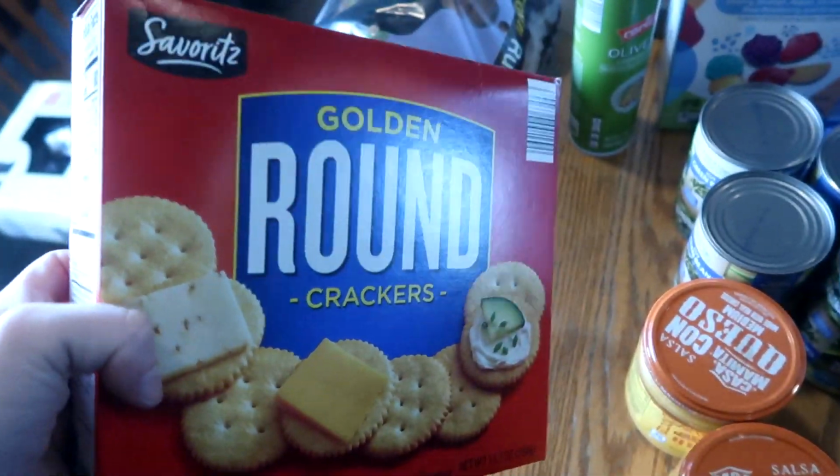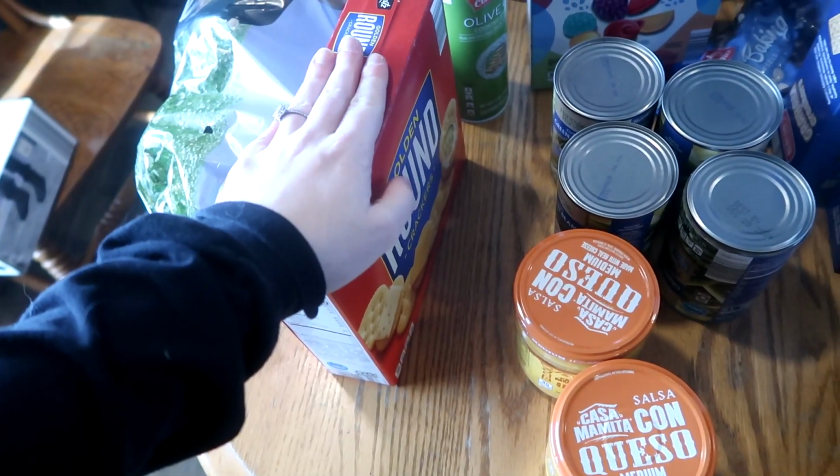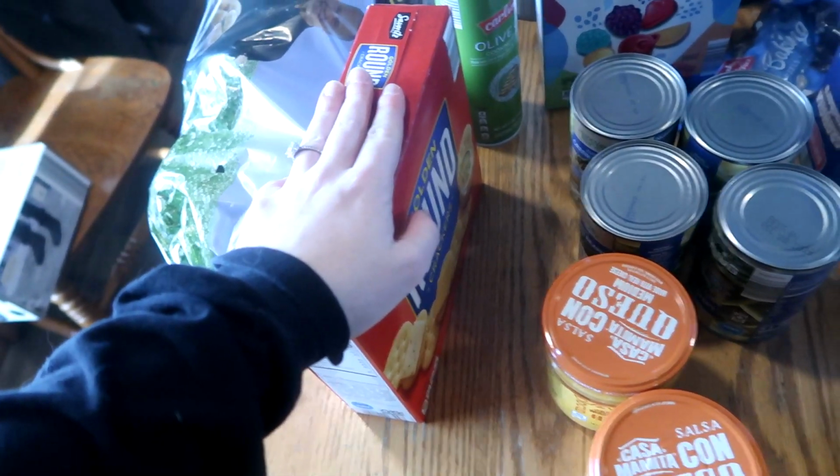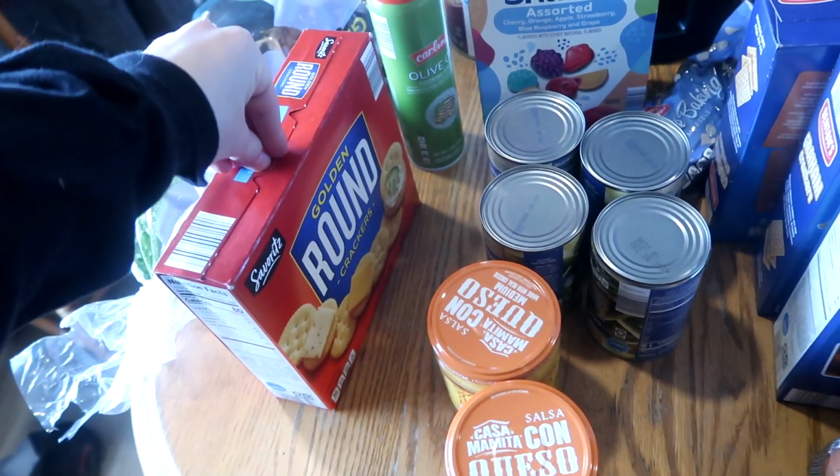This is going to go on the storage shelf because I have some left over from last month, but I wanted to make sure that I had these for Christmas or snacks or things for the kids, so I got another one.